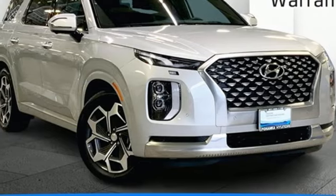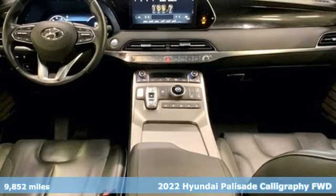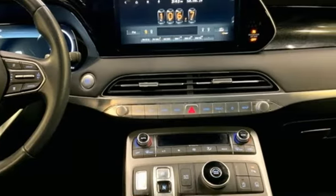Here's a 2022 Hyundai Palisade. Hyundai's attention to detail means a better driving experience for you. Plus, it offers an exciting list of features.